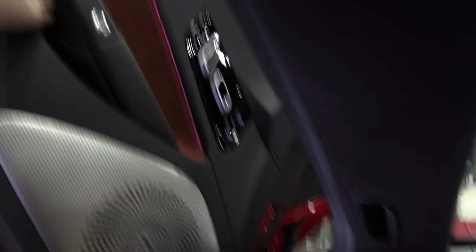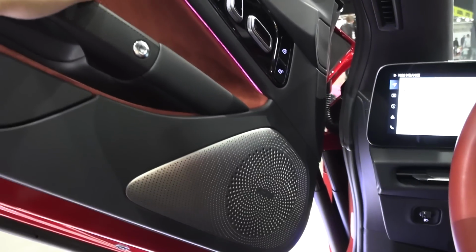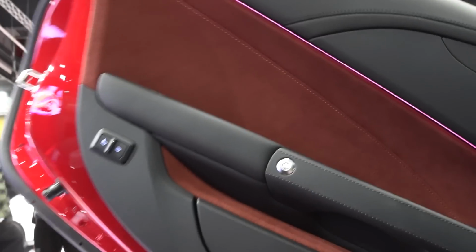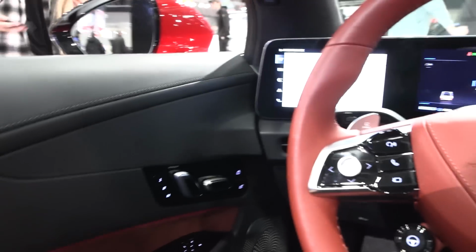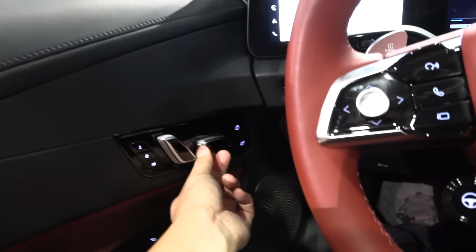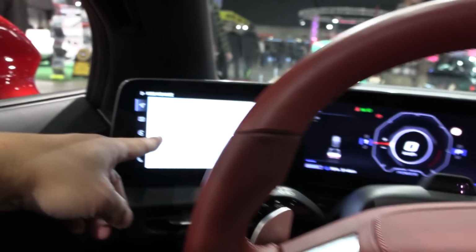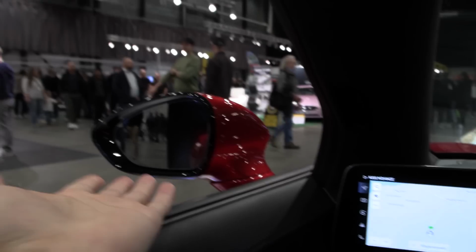Let's see. How do I adjust? Oh, okay. Let me pull the door down. There should be a button to close it, right? Here. Of course. And then you have adjustment here with memory and some other adjustments here. Interesting that you have a screen there, but it has a conventional mirror.